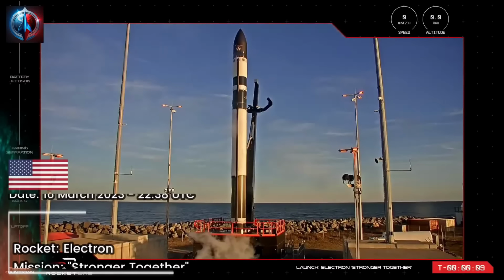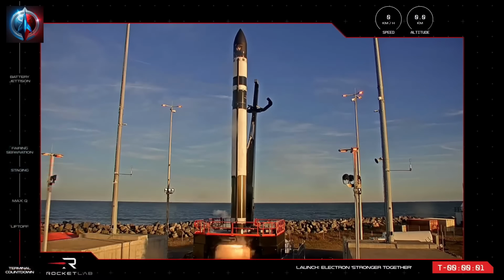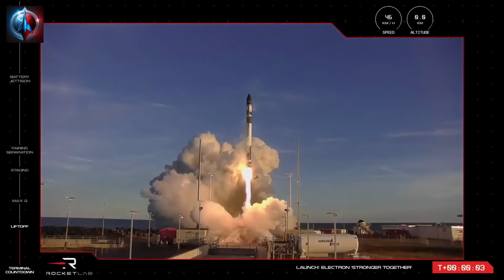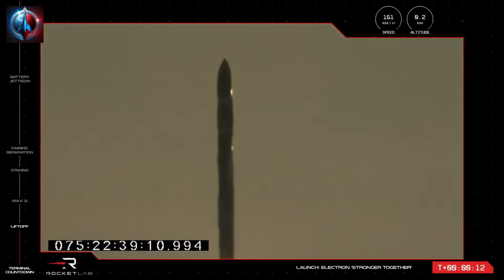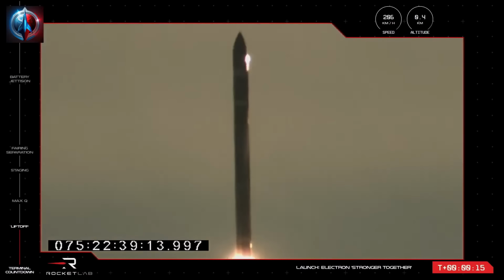Deluge Act 10, 9, 8, 7, 6, 5, 4, 3, 2, 1. They're getting pitch over.